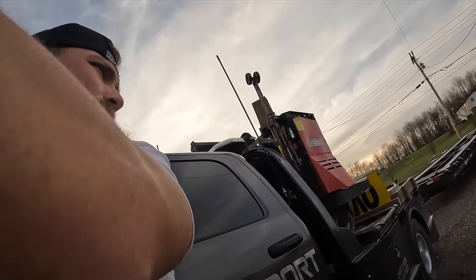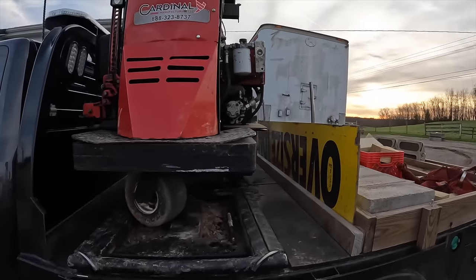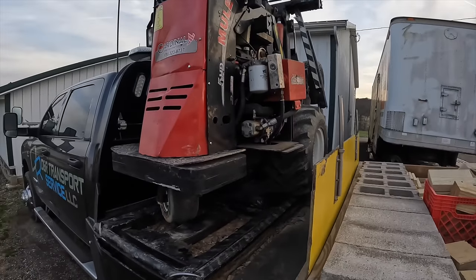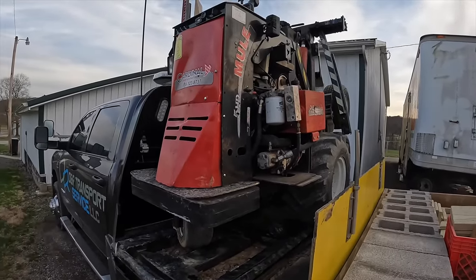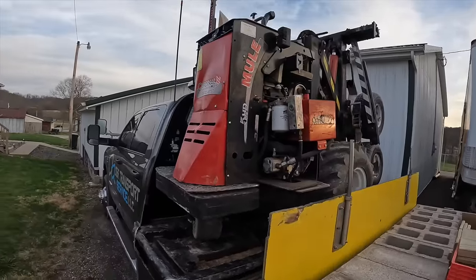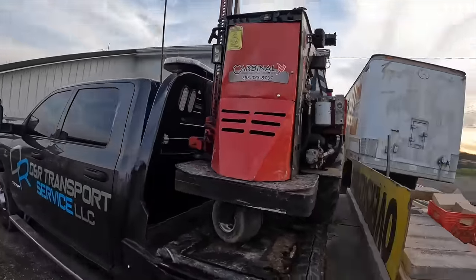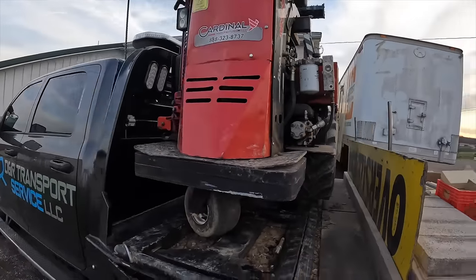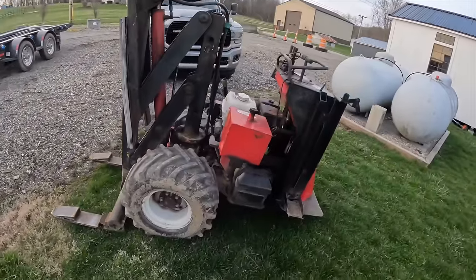I got my other Mule here. It's a used one. It's about 5 years newer than the one I had, but this one here is one size bigger than the old one. It's got a remote and all that good stuff. So yeah, we'll see how I like it. There's the old one.